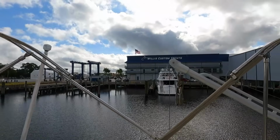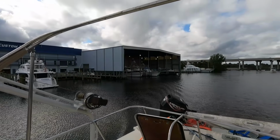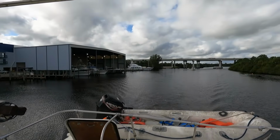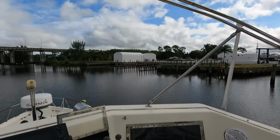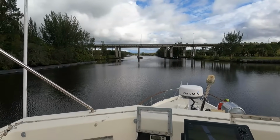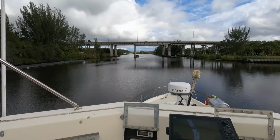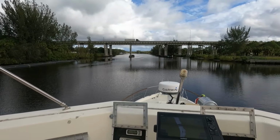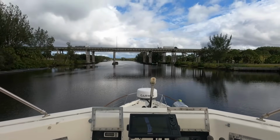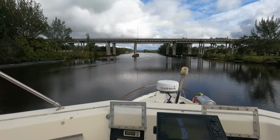Will's Custom Yachts. That's freaking cool. They've got an indoor garage and everything. Very cool. So we are at ocean level now and on our way out to the Intracoastal, last section of the St. Lucie Canal. So far so good. There's some shallow stuff up here, but not too worried about it. I think everything is going to be fine and dandy.